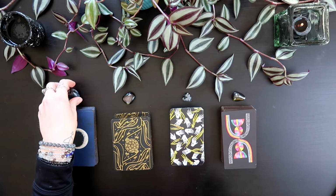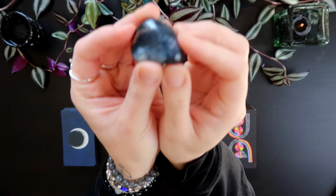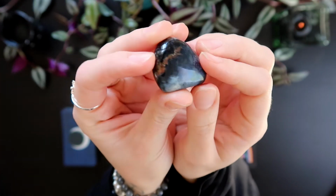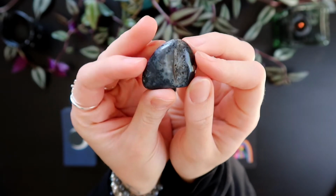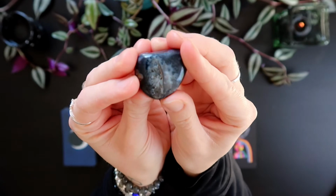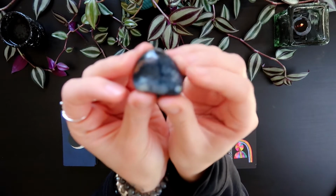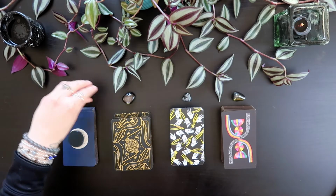So for group one, we have this black, smoky, not actually smoky, but dark colored agate. I think it might be ocean agate. I got it when I was a child, so I don't actually know, but it's a really nice specimen. It has a lot going on. It's very stormy. So that's for group one.